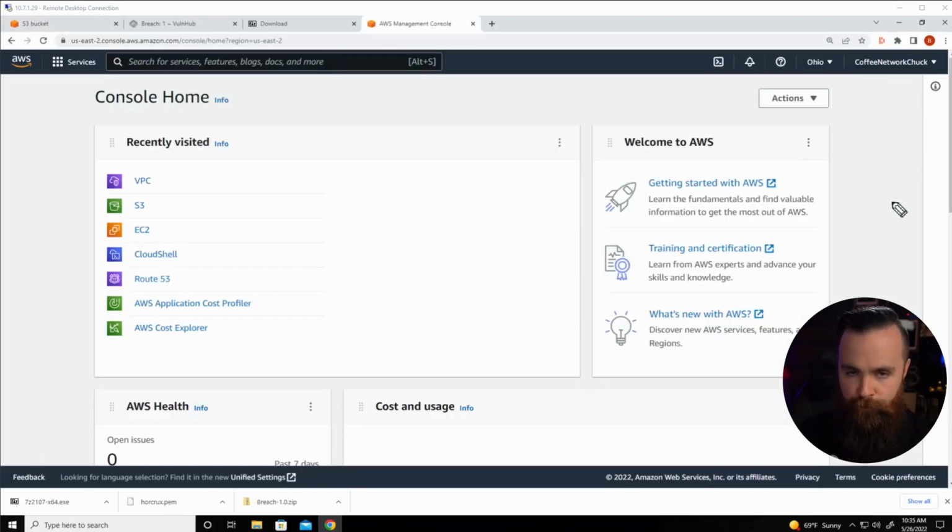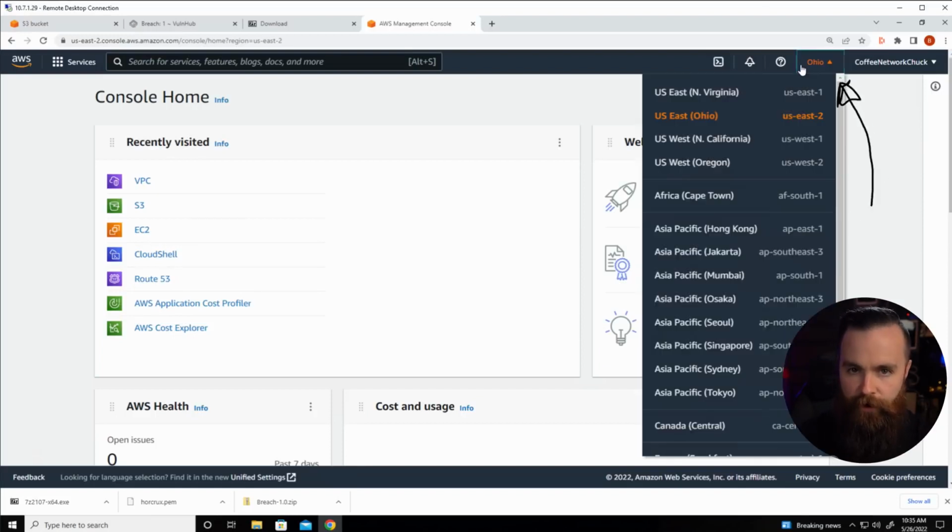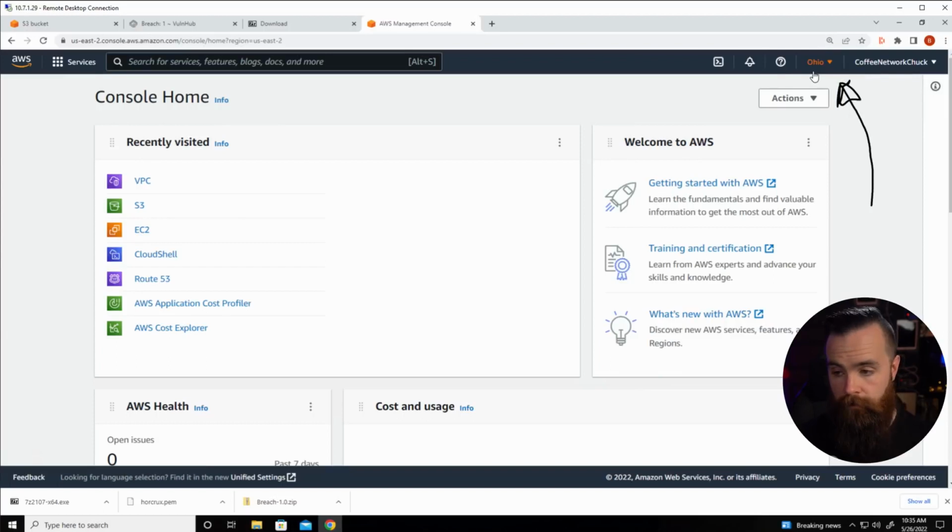So I open up another tab with my console and just notice at the top right, you can see Ohio. These are the various AWS regions out there, and AWS is global. It's important that we create all our stuff inside the same region. You can see I had US East Ohio, or it's actually called US East 2, selected. That tells me that when I created my VPC and also my virtual machine, I created it in those regions as well.